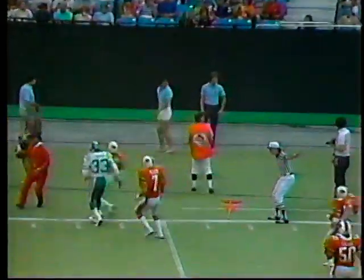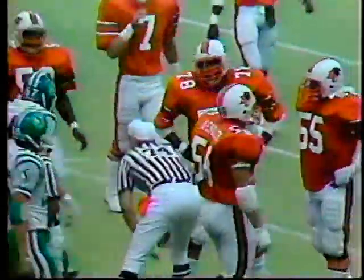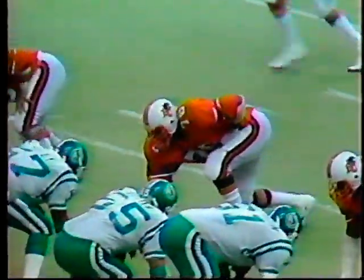Intended for Edwards, incomplete. 9 seconds still remain. Mac Moore was going after quarterback John Huffnagel and leveled him just as he threw. Stepped and threw all the way back to the wide side of the field to Edwards and took a pretty good hit. 9 seconds left.